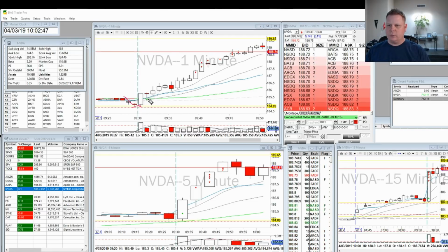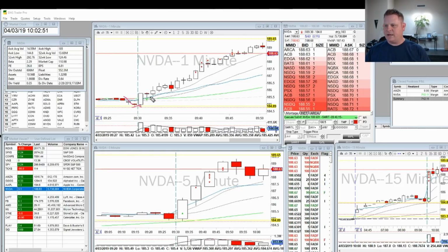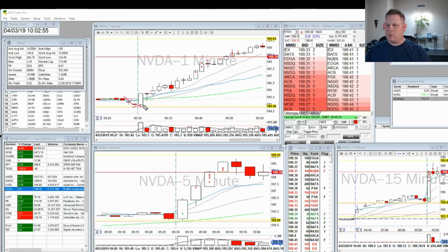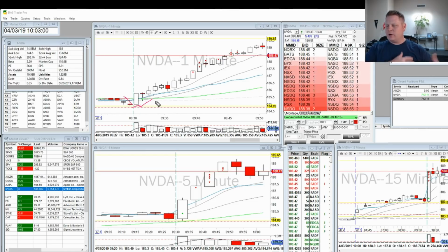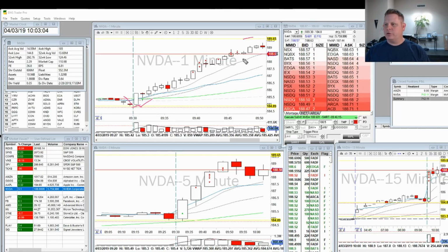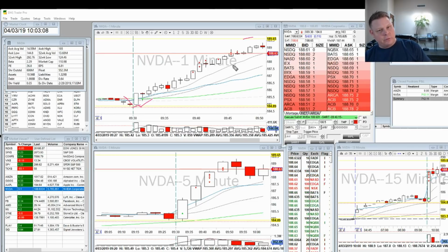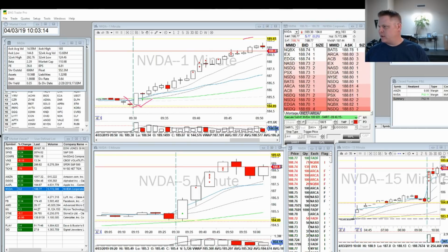VWAP, as you know, is a little bit off on these charts. I got in that trade at 185.47. VWAP was about 185.25. So about 20-25 cents risk in that. And my eventual target was 189.65. 189 is really what I was hoping for. As you can see, I partialed out a little bit early, but I'll explain in a minute why I'm okay with that.